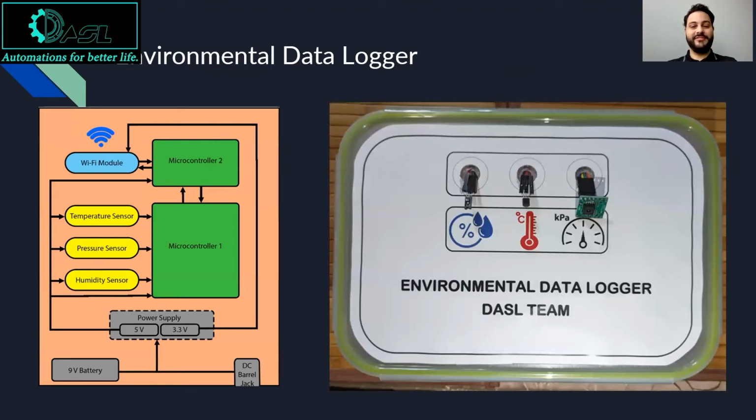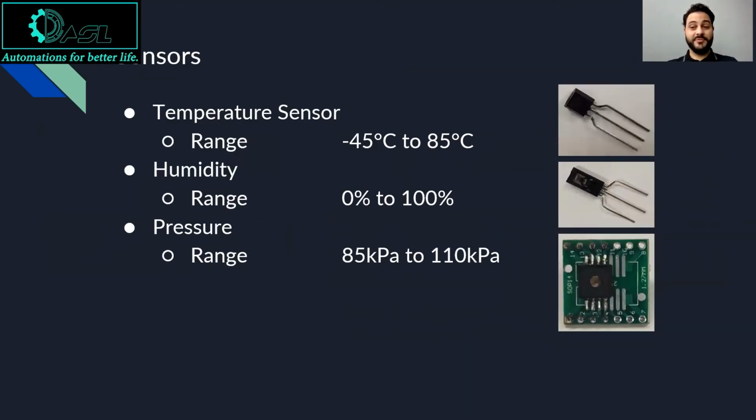Here you can see the final product in its weather-resisting casing, and the block diagram of the circuit connections that shows that the sensors are connected to microcontroller 1, the PIC, and then the PIC sends the commands through Mbed to the Wi-Fi module, and then communication the other way is received from the Wi-Fi module to the PIC. The sensor ranges were selected with Canadian extreme weather in mind, as displayed on this image.